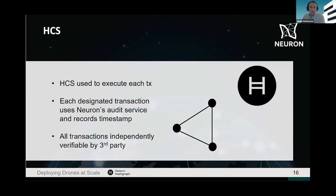Well, we use HCS when we execute each transaction. So we have these transactions going through our network, so data coming in, and then transactions going out to provide the drone operators with the airspace picture. And these happen every second. So we're looking at a throughput of around about every second. So every time we execute these transactions, what we want to be able to do is to create a record of what actually happened in that time.